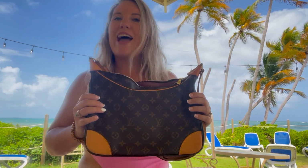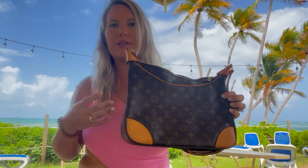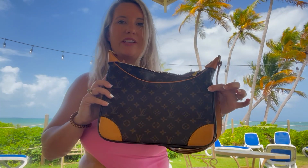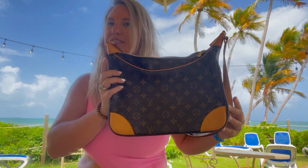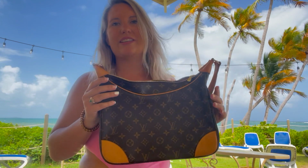So Louis Vuitton actually hadn't come out with a new style monogram print. They were really focusing on their leathers and just different items like that, so they hadn't really released a monogram one. So this was the release that they did. Everybody was waiting for a really nice monogram bag, and they definitely did not disappoint.